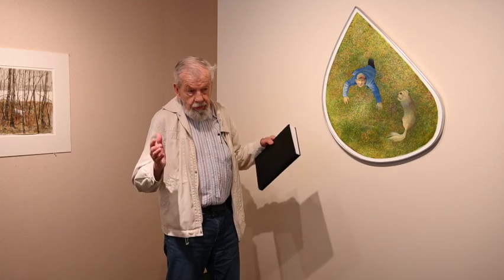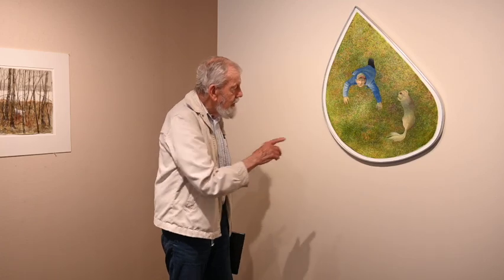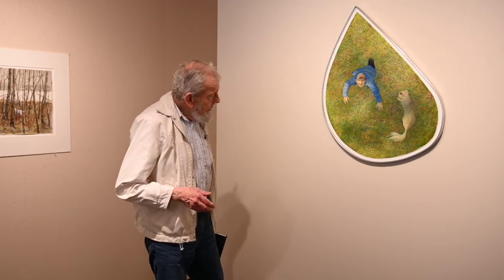But with other artists, you think of any number of them where the rectangle just doesn't work, it seems to be strangling. What I attempt to do is have the shape work for the content rather than for the walls around it. So this doesn't relate at all to the wall around it, but it does relate to what's going on in the action inside it. This particular painting, I should say, is in acrylic.